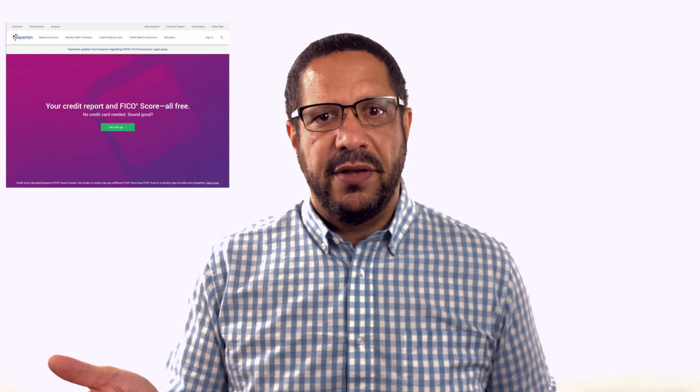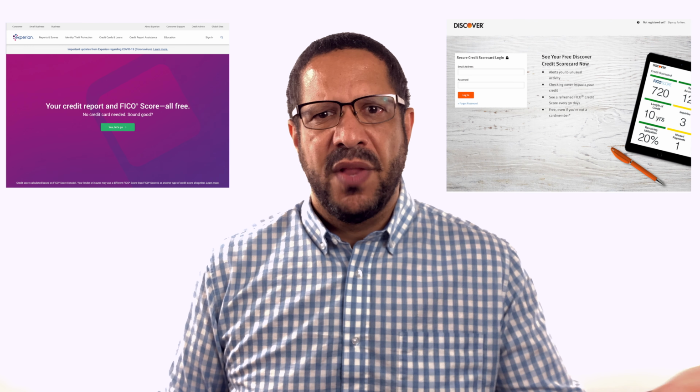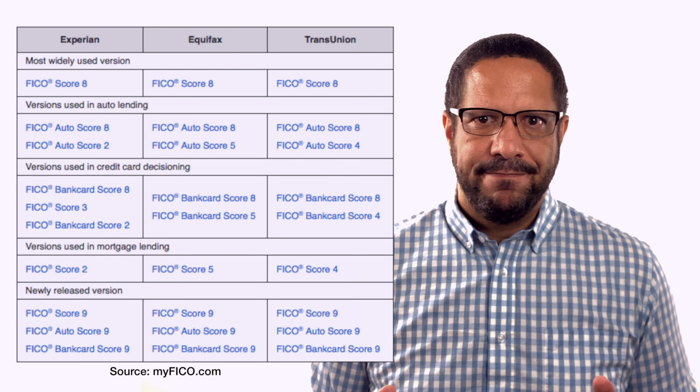So you need to go to Experian.com, get a free FICO 8 there, and then go to Discover's site, creditscorecard.com. Also, when you get some credit cards such as American Express and several others, they will give you a FICO 8 score for free as long as you are a card member. Now here's the thing: when you go to get an auto loan, or especially when you go to get a mortgage, none of those free scores are going to matter.